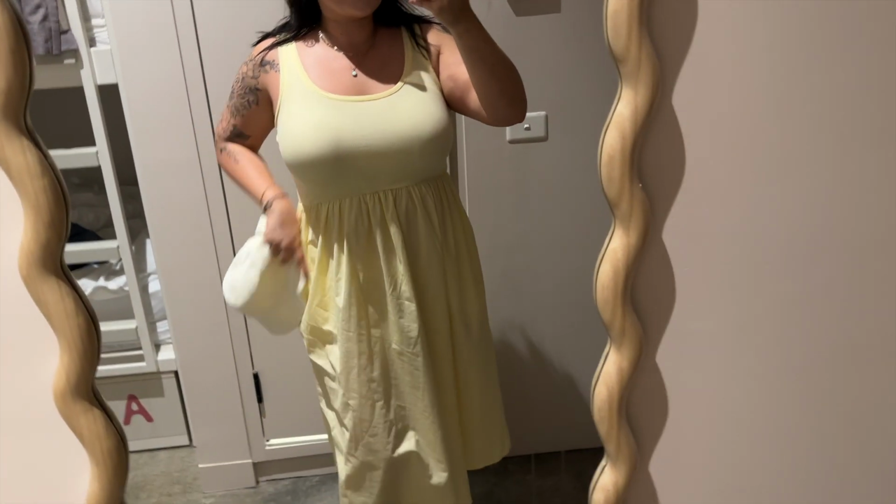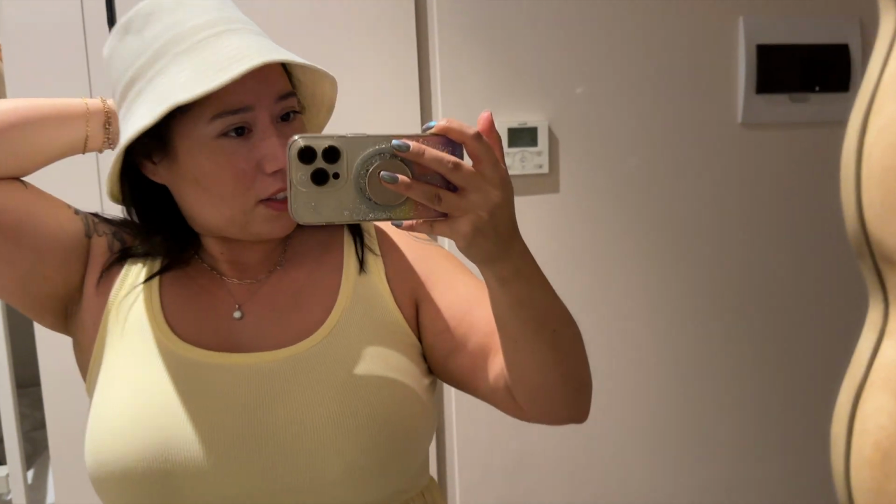This is my outfit that I wore today. I love this dress. It's so perfect for the hot weather that we had. And then I got this hat in white because I thought that it contrasted my dark hair really well. And this is the Uniqlo hat. I think it looks super cute on me.